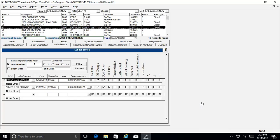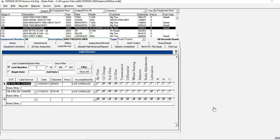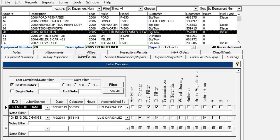Hi, in this video I want to quickly go over the reminders pop-up screen. First of all, you need to make sure that you've actually entered something into TATEMS that would trigger a reminder. So that means adding in something that's been done in the past so that TATEMS knows that something needs to be done in the future.